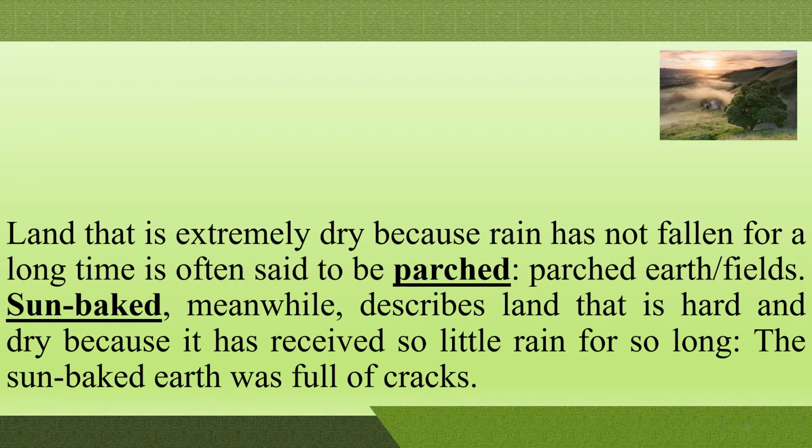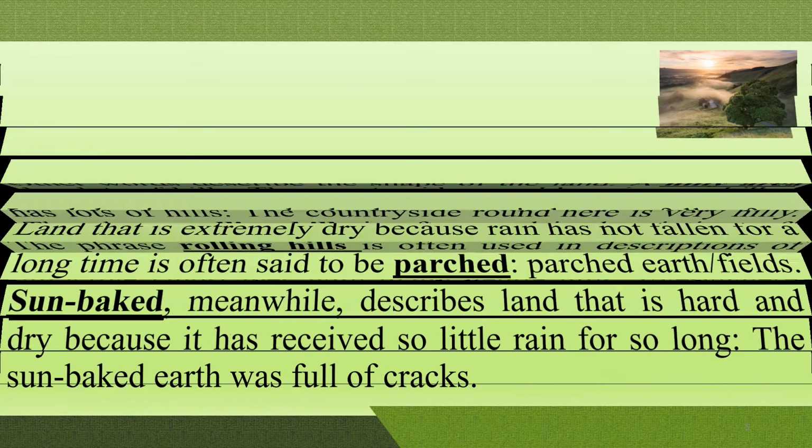Land that is extremely dry because rain has not fallen for a long time is often said to be parched: parched earth, parched fields. Sun-baked, meanwhile, describes land that is hard and dry because it has received so little rain for so long. The sun-baked earth was full of cracks.